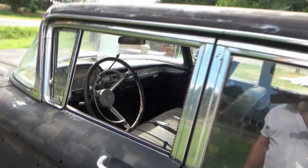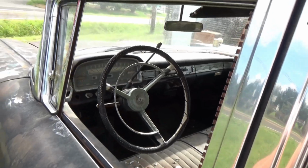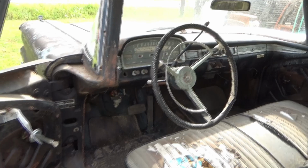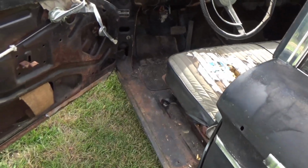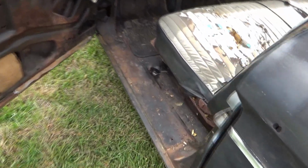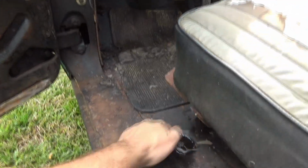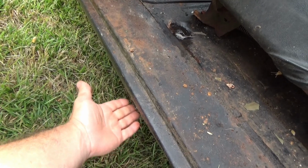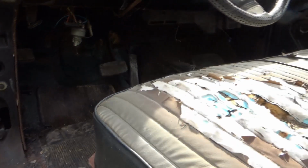Oh, the window's down. That surprises me. I wouldn't leave it down. Oh, I love that smell. Absolutely love that. You see right here, this is all fairly solid. Underneath is rotted out right here a little bit, but I've definitely seen a lot worse.